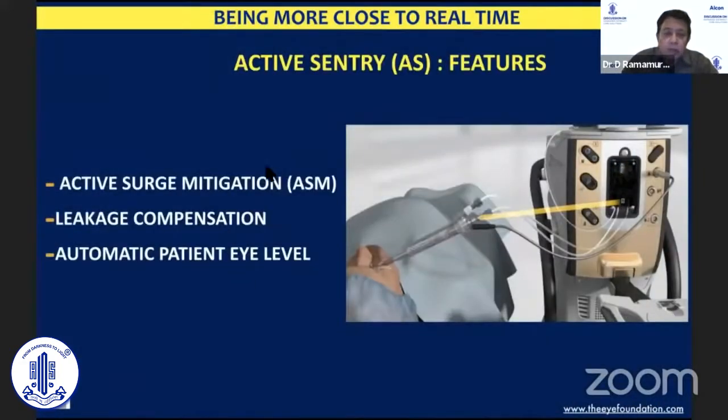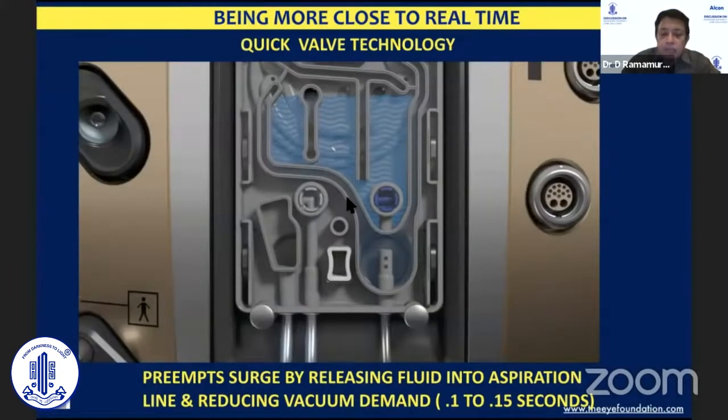These are the 3 advantages that we get when we talk about Active Sentry. One is active surge mitigation, leakage compensation, and automatic patient eye level recognition. The most important factor is, of course, the surge mitigation. As we all know, surge essentially happens when a nucleus element is impinging onto the phaco tip, and when it gets evacuated and there is sudden aspiration that occurs, this vacuum that builds inside the aspiration tubing, and because of it, there is a sudden sucking in of the fluid, and the chamber collapses, the cornea as well as the posterior capsule move towards each other. So when we are especially operating on high levels of aspiration vacuum, there is greater propensity for this to happen.